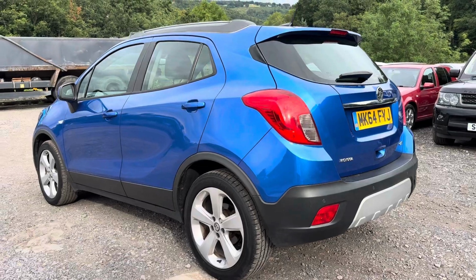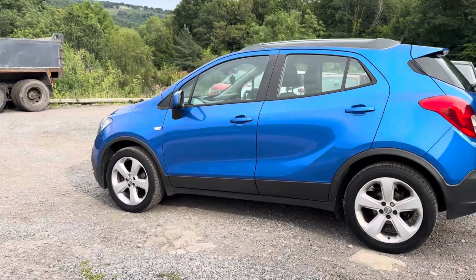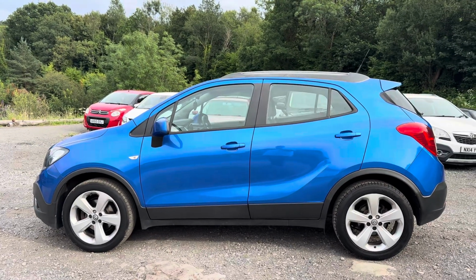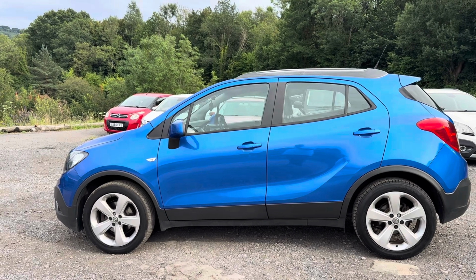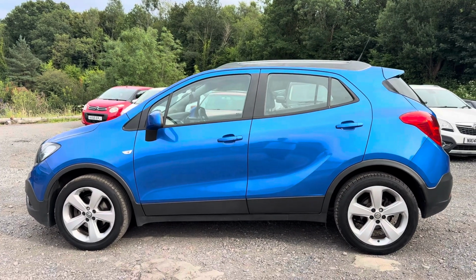I think it's quite a nice looking car in this blue. I can't remember what this colour's called. I'm sure someone will tell me in the comments. But it's a nice looking colour, isn't it? Suits the car with the chunky wheels, the matte black wheel liners as well, and the matte black trim that you get on the bumpers. It makes the car look chunky and purposeful.